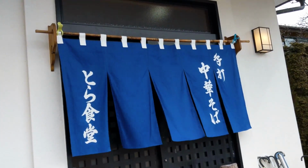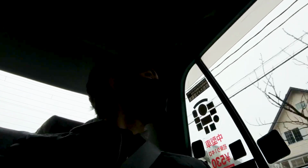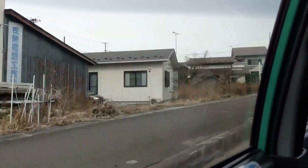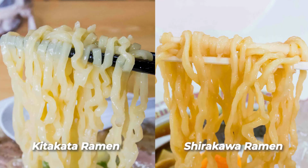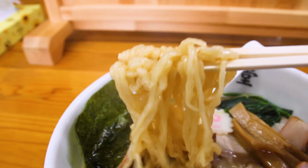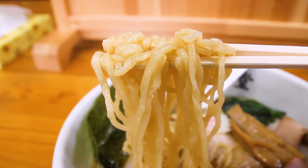They are the Shirakawa ramen shop. I hop in a cab to get there, but for the rest of the day, and after Tora Shokudo, I'm going to be walking. The ramen noodles in this city are normally slightly thinner than what you get in Kitagata. At Tora Shokudo, these noodles are handmade, hand-pressed, and they're again using a bamboo stick.